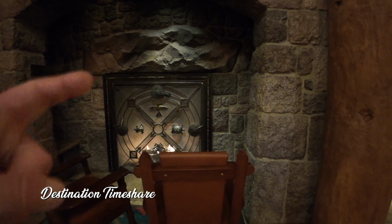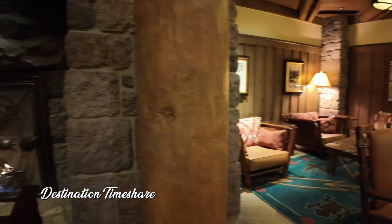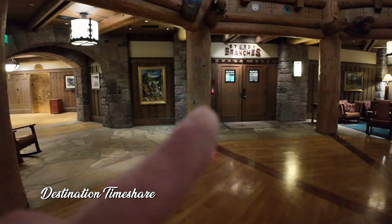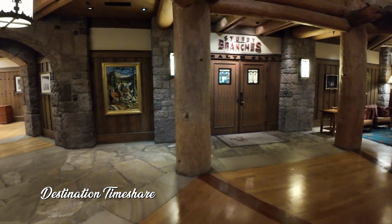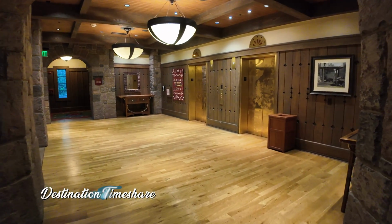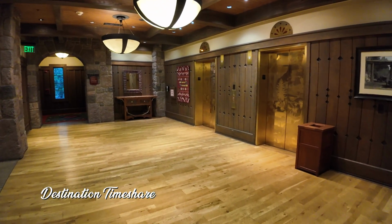So some really nice theming inside. And they do have another fireplace on the opposite side of where that fireplace was, just over there from where we came from. Again, lots of cool seating here. And then inside here is Sturdy Branches. That's the fitness center. We'll take a look at that here in just a moment. But here you do have a set of elevators that goes up to the 4 different floors above the first.